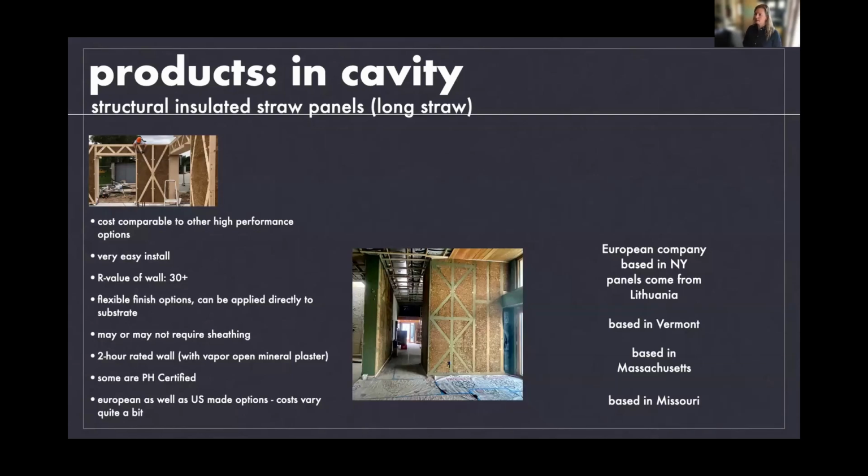All right, in cavity, getting into some of the nuts and bolts of products that exist. In the US, and I'm going to include Canada, there are, I think, about 6 companies that are supplying straw panels. The tariffs are causing a little bit of a hiccup in this because one of them is coming from Europe and one of them is coming from Canada. But they are very cost effective. The most challenging part of implementing these that I've found is the shipping from a coast, either West Coast or East Coast, to the Rocky Mountain region where I'm located. That's the expensive part. The rest of it is they're very cost competitive.